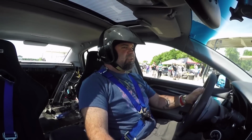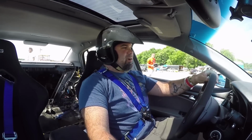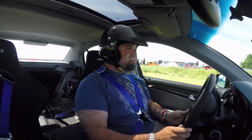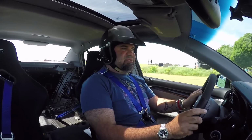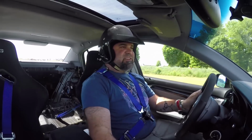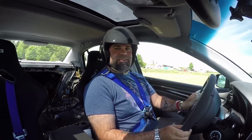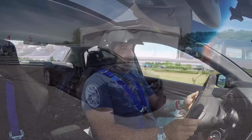Hey guys, welcome back to Gridlife. I'm not going to do much of an intro here, but this is nutty. This is an Acura TL 05 belonging to a gentleman named Andy who built it himself and is letting me have a go. This is a full built sleeved 3.5 V6 with a Rotrex supercharger on it, making 665 wheel horsepower.